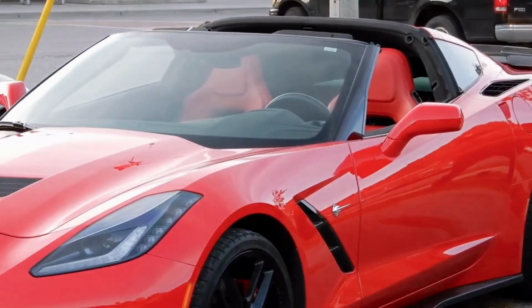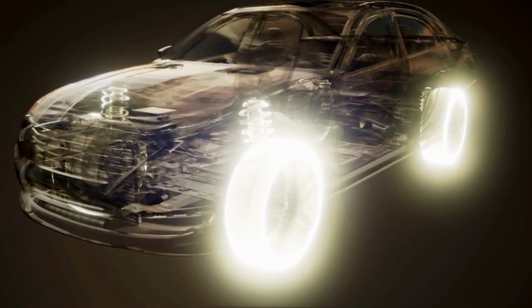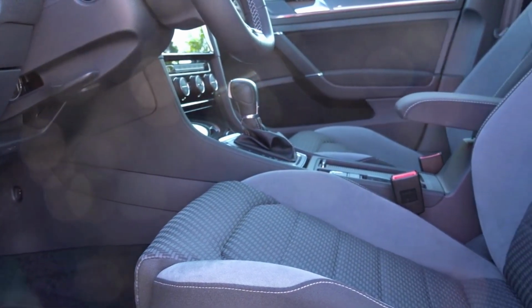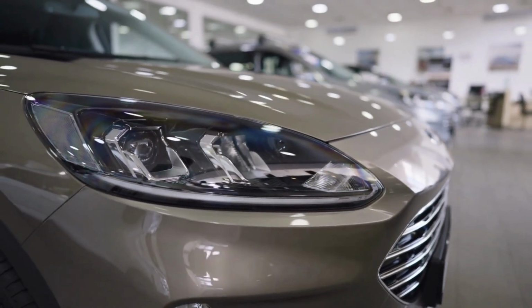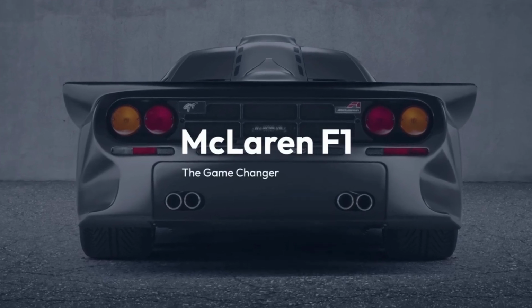of $778,000. The McLaren F1's capability remains formidable even by today's stratospheric hypercar standards, and thanks to its sophisticated engineering and a steadfast focus on the fundamentals of performance, the car has become one of the most revered and valuable supercars ever built. McLaren F1, the game changer.